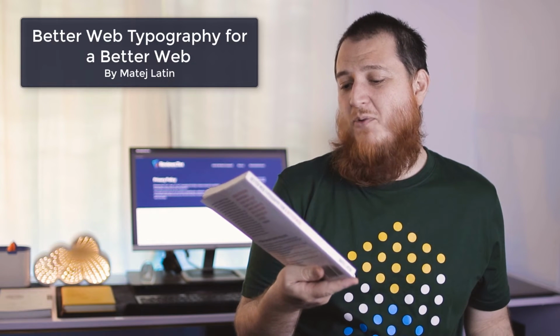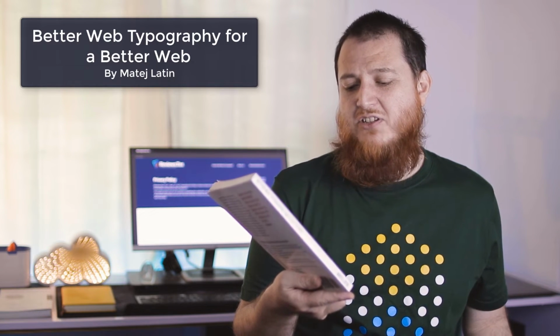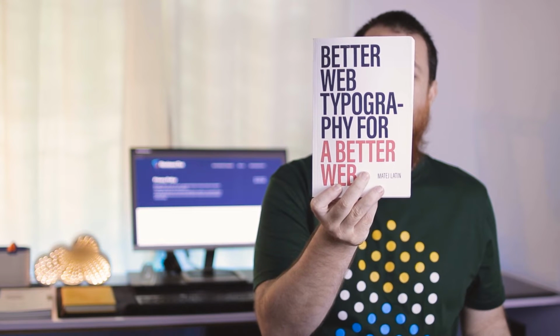If you are a beginner or mediocre designer or expert designer, I think this is the book. And if you are into web design, I'm going to recommend this book, Better Web Typography by Matej Latin. I really loved and enjoyed this book. It is going to give you some practical psychology and tips on how you are going to use it, whether you are a web designer or mobile app designer, whatever you are. This is the most practical book.